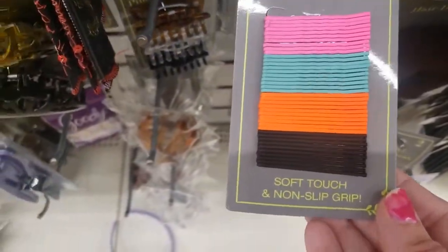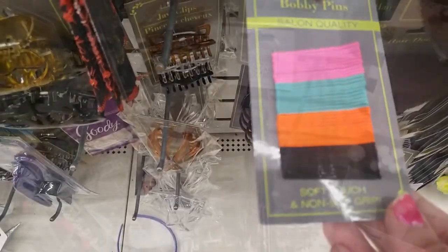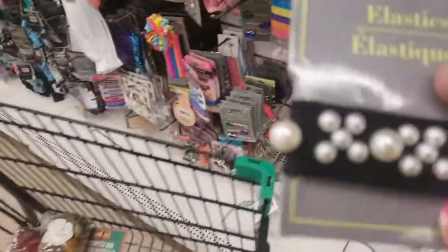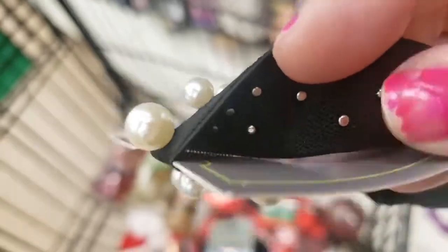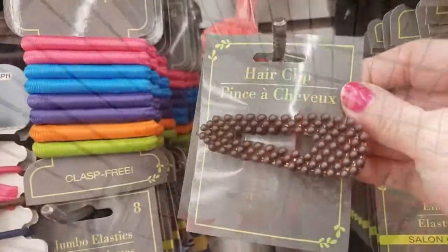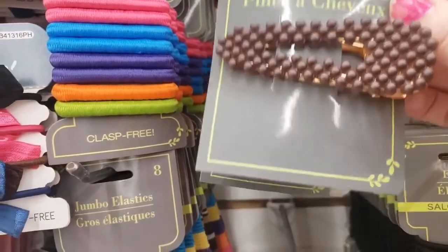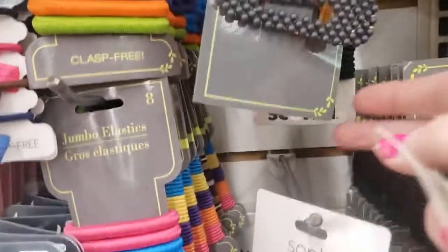And I already have one of these. I'm really tempted to buy another one. I do have a couple that are smaller, but this is one large band. And as you can see how well it is made, these pearls are not going to come off. Can you see that? That's a great find. They're still out there. These are so cute. At Walmart, they're about $4.88 for one. And they have it in the gray.